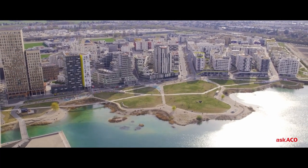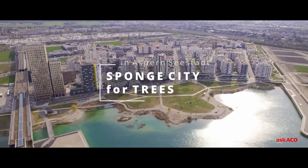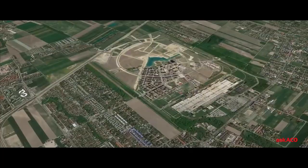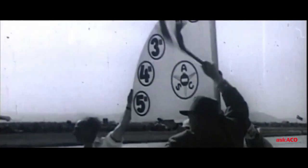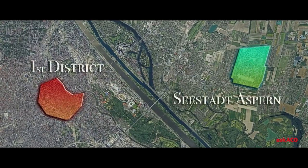That's Aspern, the Seestadt, Vienna. It's a new district within the borders of Vienna and it's located just 20 minutes by tube from the city center. Vienna's Aspern Seestadt is one of the largest European urban development projects. We are here in the area of a former airport. Altogether we have about 240 hectares. That is approximately the equivalent of the first district of Vienna.